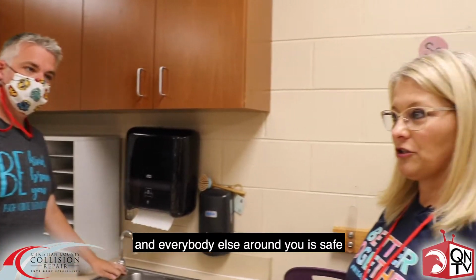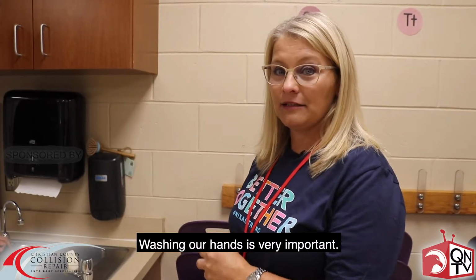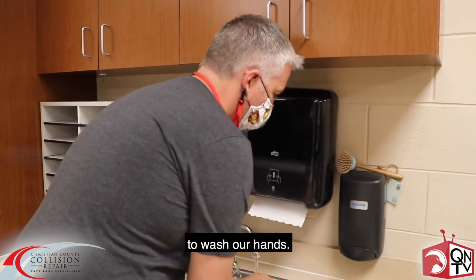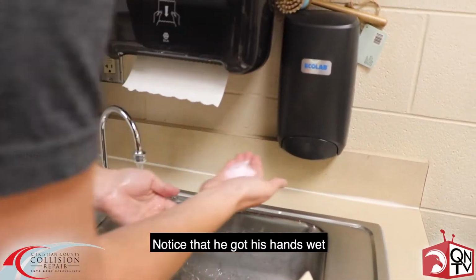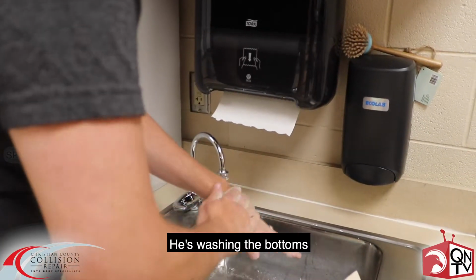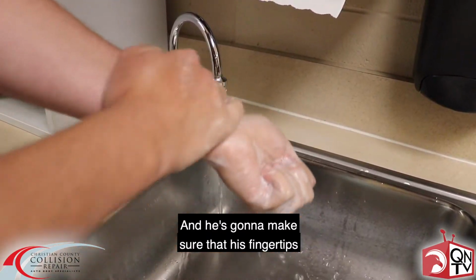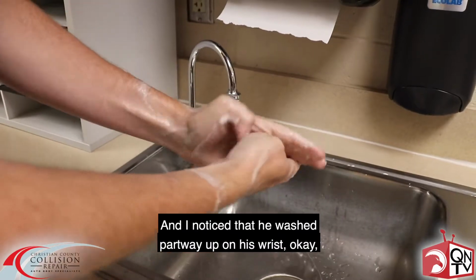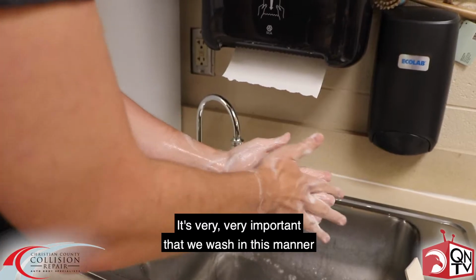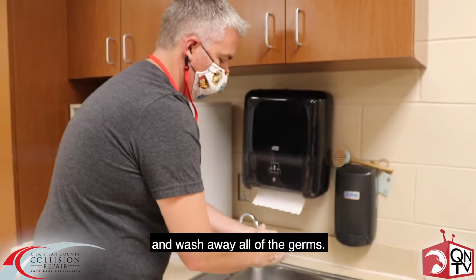Another way to make sure that you're safe and everybody else around you is safe is to wash your hands, okay? Washing our hands is very important. And Mr. Bennett's going to demonstrate the proper way to wash our hands. Notice that he got his hands wet, and he has put a couple squirts of soap on there. He's washing the tops of his hands. He's washing the bottoms. And he's washing in between. And he's going to make sure that his fingertips are really clean too. And I noticed that he washed partway up on his wrist, okay, boys and girls? It's very, very important that we wash in this manner so that we can keep ourselves safe and wash away all of the germs.